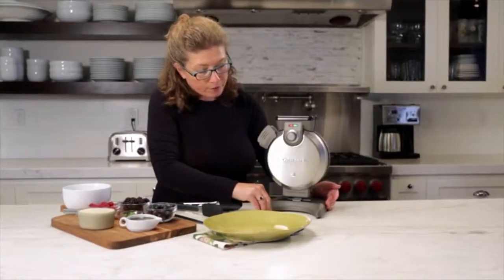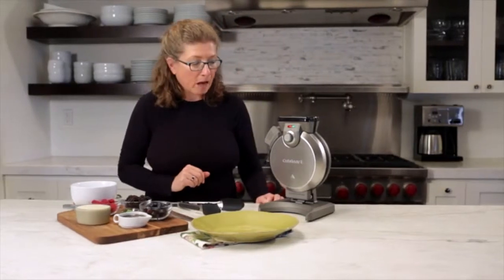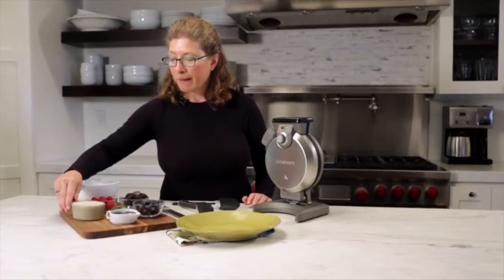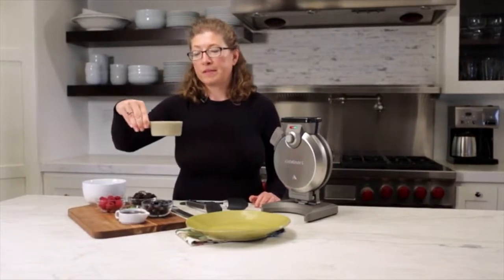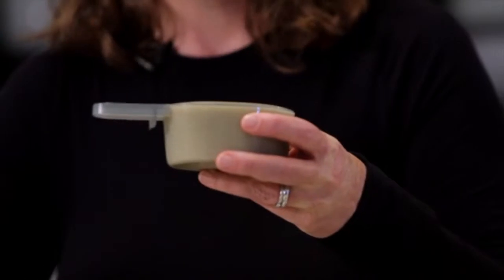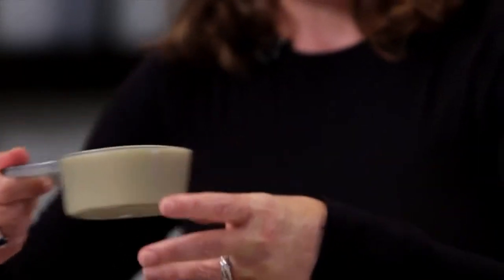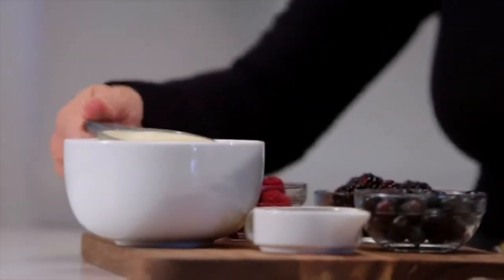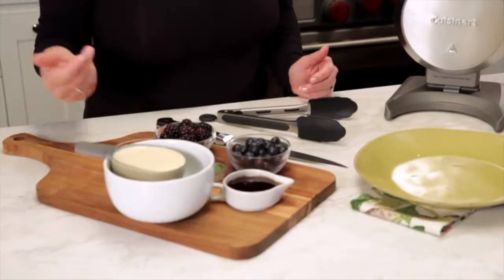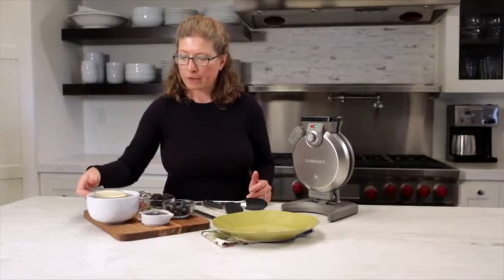So what I'm going to do is turn this back so we can see it better. I'm going to show you what else comes with your waffle maker. This is your waffle batter cup, and this is really important. This is the exact measurement that you need to fill your waffle maker using the proper amount of batter. The other thing I want to show you is there's a little notch here, so when you're using a batter bowl, you just lay it on the bowl like so, and it keeps it up from your batter, and also if you have any drips or spills, it'll go right back into your batter bowl.